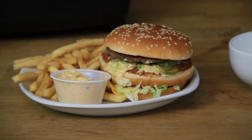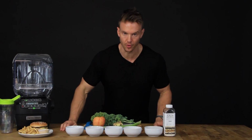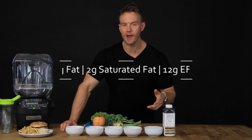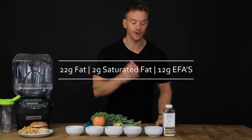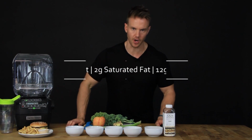Compare this with our burger over here. This is nearly 40 grams of fat and 12 grams of saturated fat. This is nutrition that really does do you no good at all. Compared to this, which out of those 22 grams of fat, you get 12 grams of essential fatty acids. Essential being the key word. This is brain fuel and optimum nutrition, energy that our body needs from the diet.